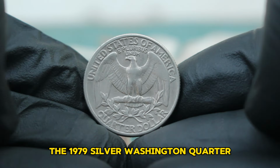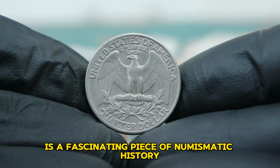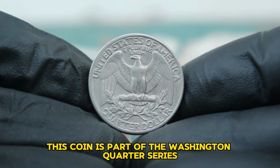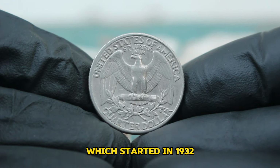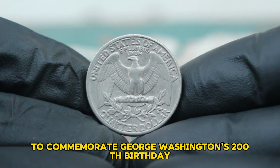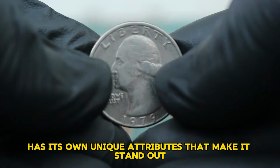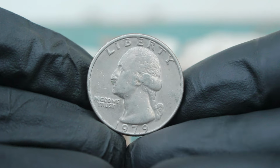The 1979 silver Washington quarter is a fascinating piece of numismatic history. This coin is part of the Washington Quarter series, which started in 1932 to commemorate George Washington's 200th birthday. The 1979 issue, however, has its own unique attributes that make it stand out.